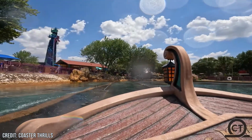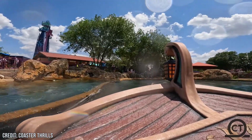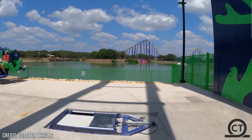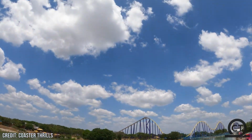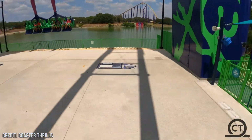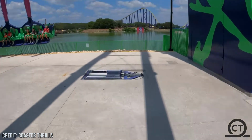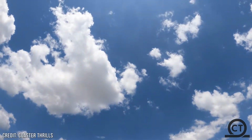Now, off to our left here in the distance, you're going to see Tidal Surge. This is a pendulum swing ride that progressively swings you higher and higher, up till you peak at 135 feet. Now, if you want to experience airtime, that floating feeling coming out of your seat, zero gravity, this is the ride to ride.